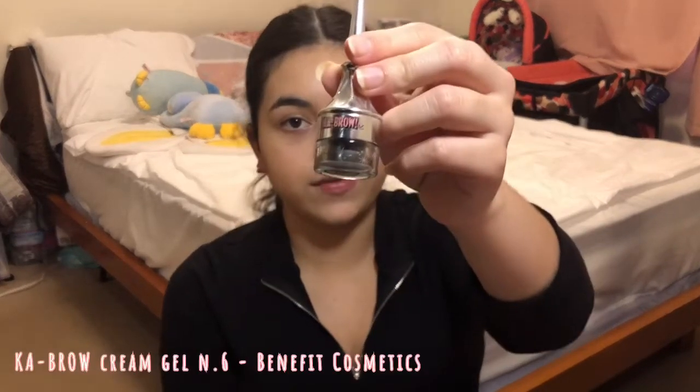I use a cream gel. It's called K-Brow and it's by Benefit. I do use shade number 6.